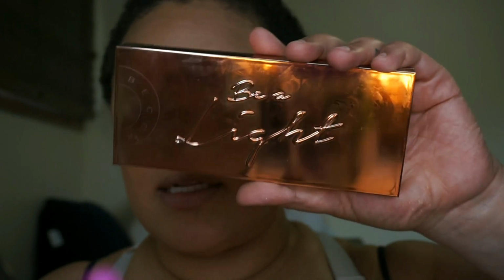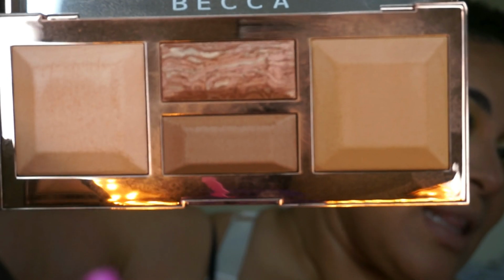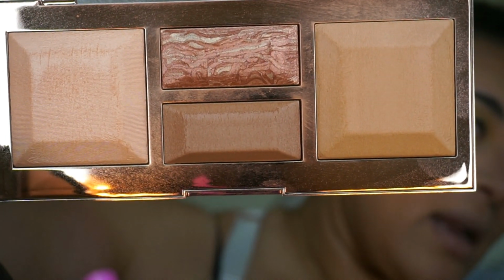Alright, so I'm going to set this part of my face because I am going to go in with my Becca Be The Light. I believe this is, yeah, medium to deep face palette. This is not for medium to deep people. I can use this when I'm light. Like, look at these. Look at that. Does that look like it would fit someone like Jackie Aina or Nima Tang? I'm going to say no.